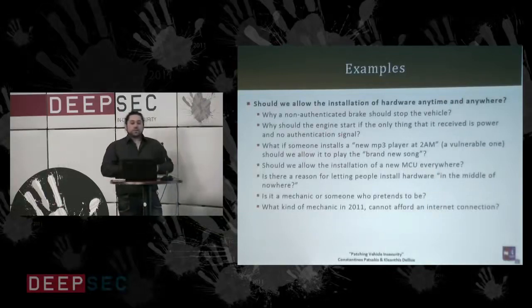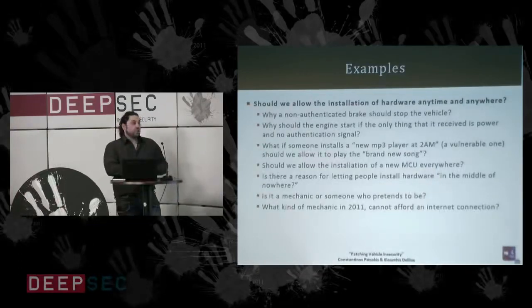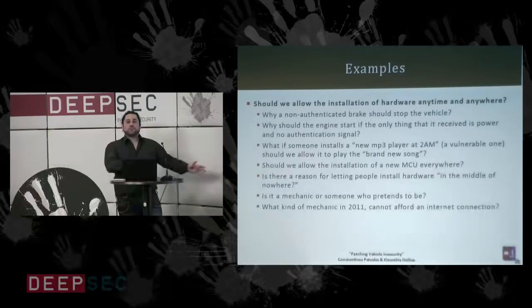Should we let someone install a new MP3 player at 2 o'clock in the evening and make it play the malicious song, as I said before? Is it possible to install a new MCU in the car wherever I may be? I have parked the car outside my home, and suddenly someone is installing a new device on the car. It's a new MCU. Should the car start?